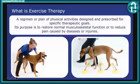Perfect. Okay, so I have quite a few slides which I'm going to power through, and if you have any questions, please, as we mentioned, pop them in the questions box and we'll cover those at the end. This evening, we wanted to give you an insight into exercise therapy and how we use it as a treatment for osteoarthritis and how it can improve pain and function in our patients.